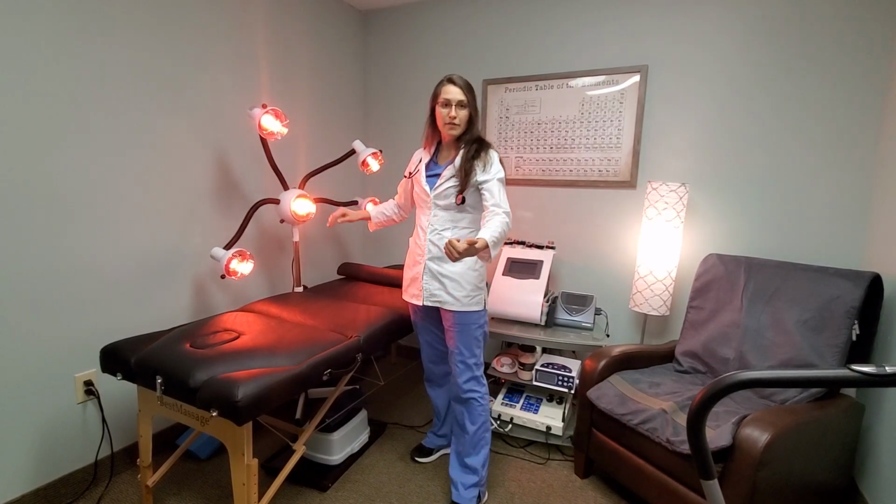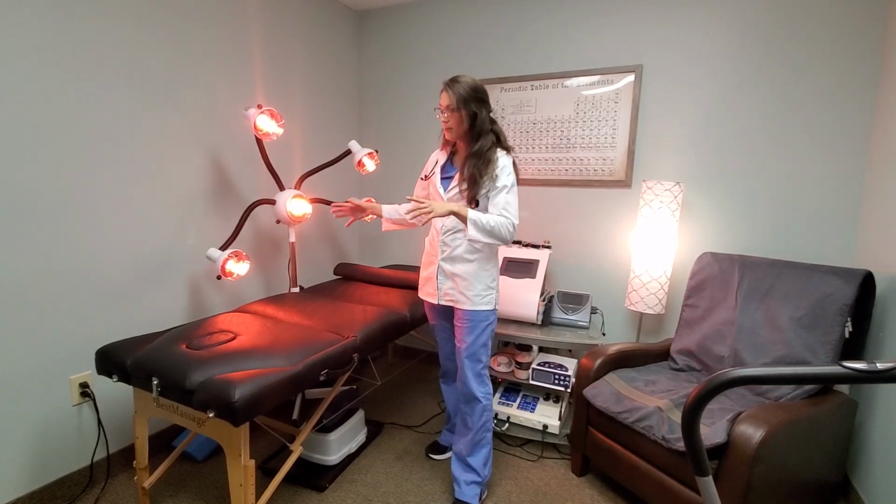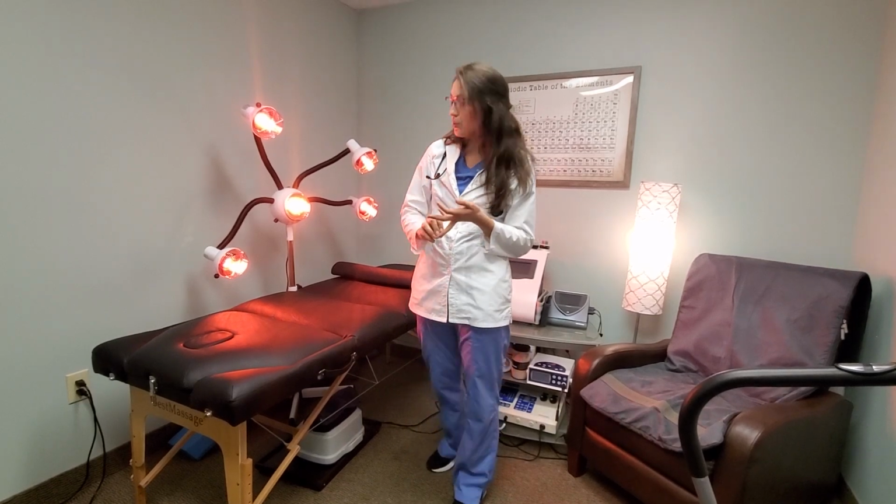which is a far, near, and mid-infrared light. And this infrared light, the far will go 6 inches deep to the tissues of the skin, and it will actually help to break up fat. It also will stimulate bone, good healthy bone growth information, so it's great for joint tissues.